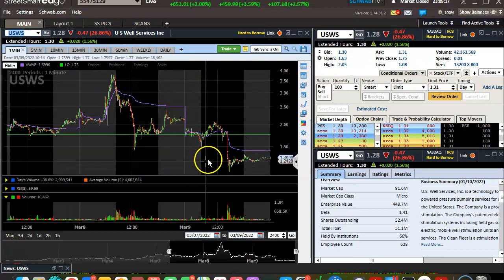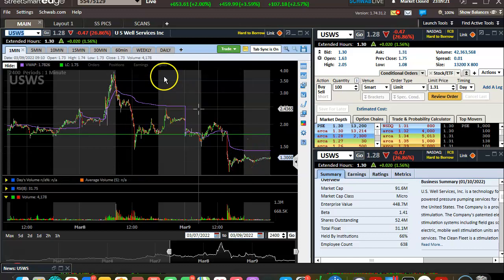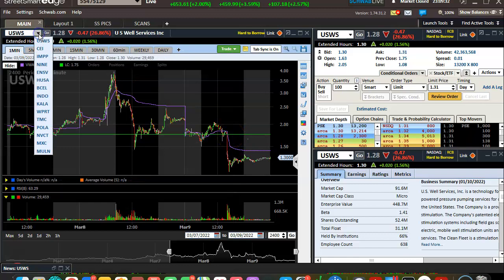USWS, more speculative, but because of the offering, but I'll also keep it on watch to see how the volume is, if we get a reversal and potential retest of the highs, maybe. So I'll have those three on watch for sure.